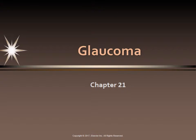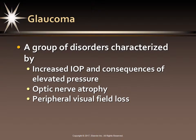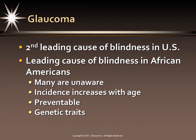Now we're going to talk about glaucoma, which is also from chapter 21. Glaucoma is characterized by a group of disorders with increased IOP and consequences of elevated pressure: optic nerve atrophy and peripheral visual field loss. Glaucoma is largely preventable with early detection and appropriate treatment. Genetic factors have been identified in some types of glaucoma.